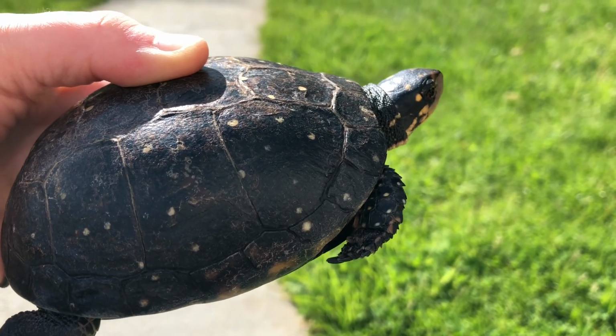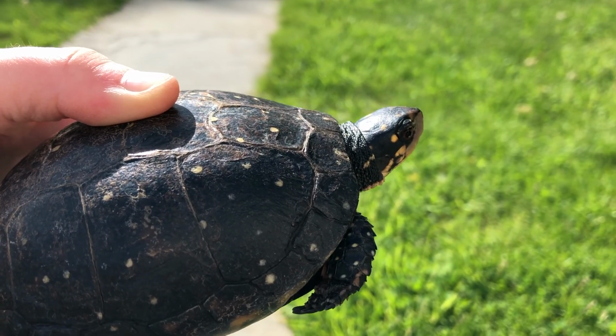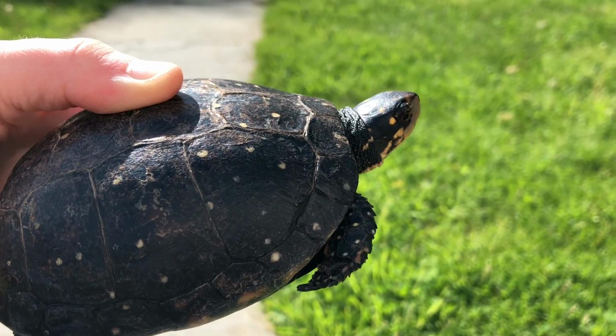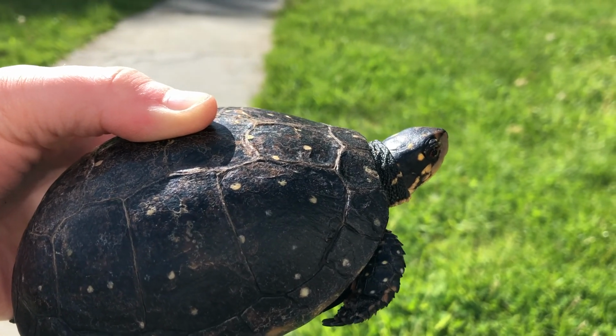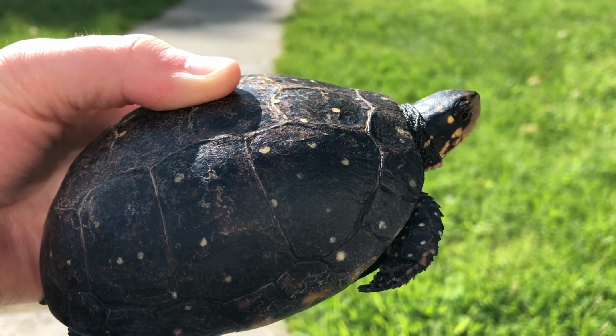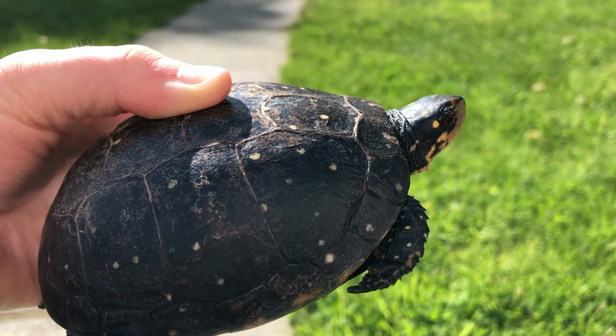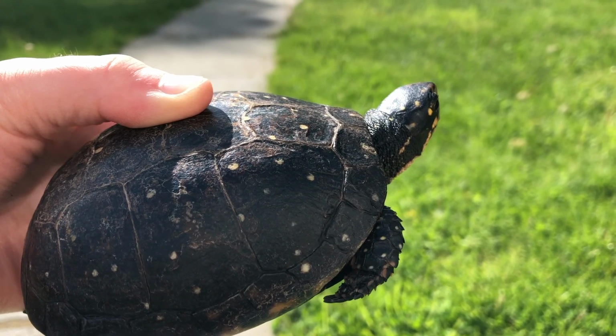But in a lot of cases, it is the females that are coming up on land to lay their eggs. They do not lay their eggs in water, they have to lay them on land. So the female needs to find a nice spot with sandy soil or soil that she can easily dig a hole into to deposit her eggs. And a lot of times in search of that perfect place to nest, they will have to cross roads to get there.